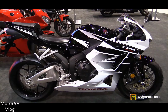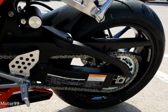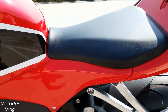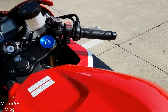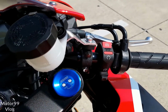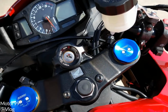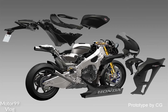Max. power output: 88 kW at 13,500 rpm. Max. torque: 66 Nm at 11,250 rpm. Starter: electric. Brakes front: 310 x 4.3 mm dual hydraulic disc with radial-mount 4-piston calipers, floating rotors and sintered metal pads. Brakes rear: 220 x 5 mm hydraulic disc with single piston caliper and sintered metal pads.